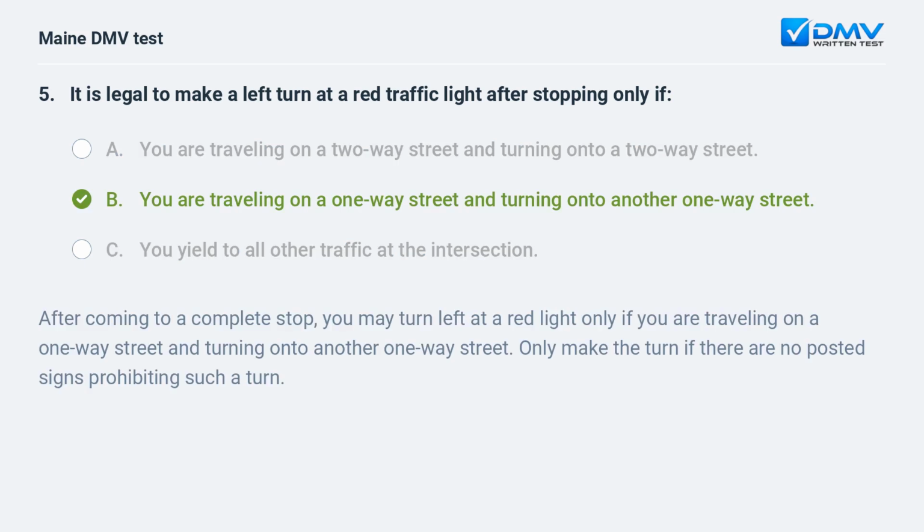B. You are traveling on a one-way street and turning onto another one-way street. After coming to a complete stop, you may turn left at a red light only if you are traveling on a one-way street and turning onto another one-way street. Only make the turn if there are no posted signs prohibiting such a turn.